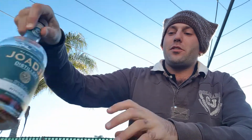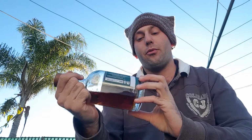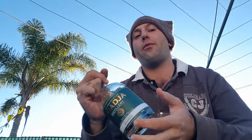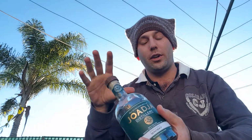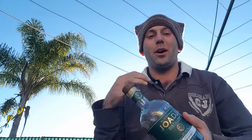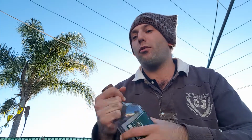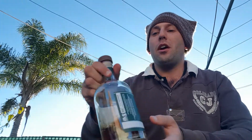So this release is batch 7 of their single malt. This has been bottled at 48% ABV, one of my favorite ABV ranges. I always get excited when I see whiskies coming out at that level, because for some reason they always turn out to be perfect at that ABV, but that's my own opinion. At the moment they are currently, I think, up to batch 12. I am still yet to try that, but I am looking forward to doing so soon, I hope.